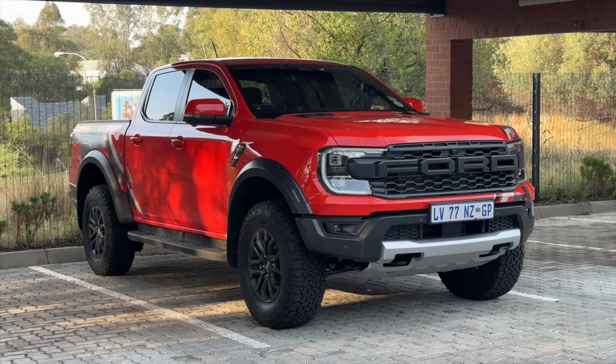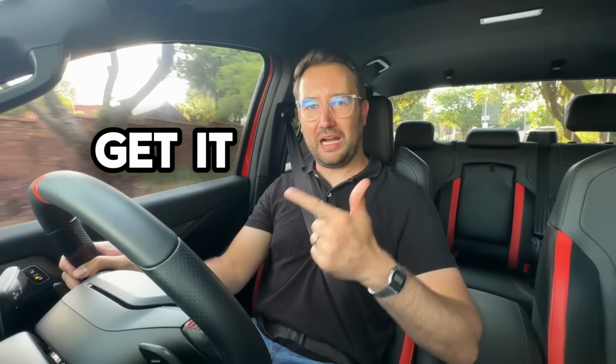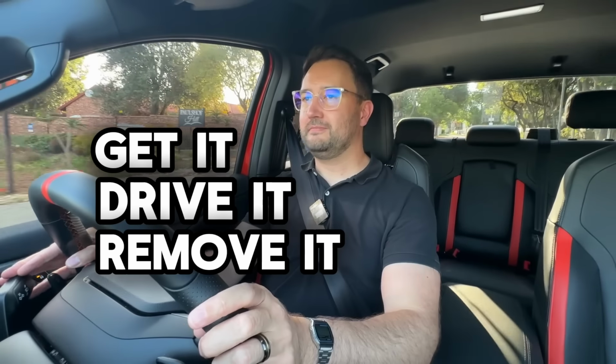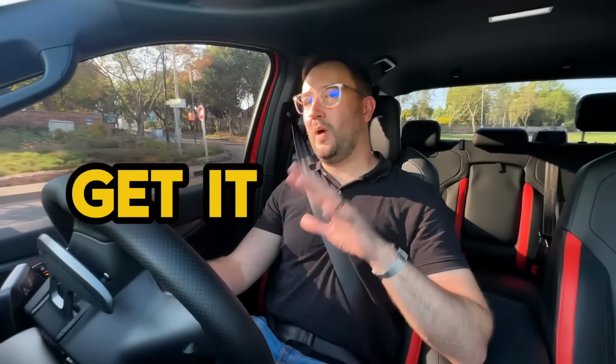Okay, so the Ford Ranger Raptor. Now I'm going to be changing things up slightly for this review. Well, completely, because I'm going to start off with the verdict in the form of the GDR test, because I want to tell you exactly how I feel and then show you why. So, should you get it, drive it, or remove it from the list of cars that you're looking at? Now, I'm going to get it out the way quickly. You should go ahead and get this car. Now, this is exactly why.